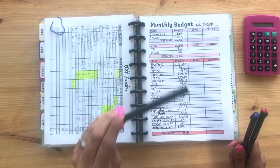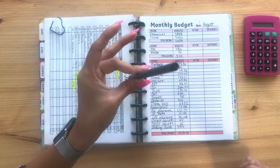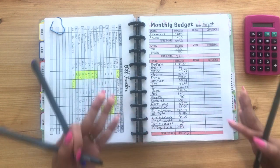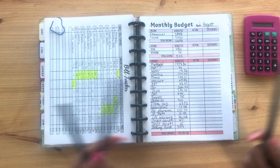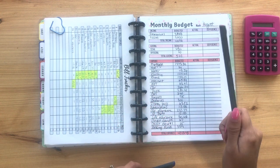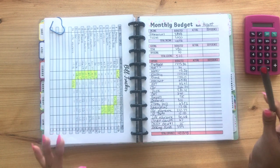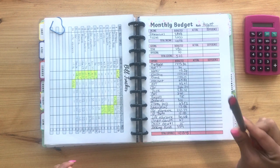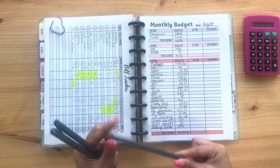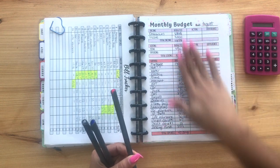So black stands for it equals out. So anything that is a fixed expense, I will fill in my actual amount in black. Anything that is a savings, so anything where I saved extra money, so I didn't spend more than what was budgeted for, goes in blue. And now red is bad. Red is if I went over, if it just didn't work out. But this also can be a good thing because if I overdid my income, if I made more than what I budgeted for, that is a good thing. So red is anything that is above what I listed on my budget.